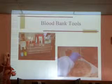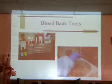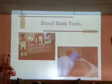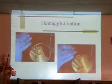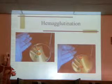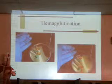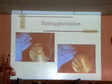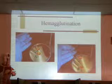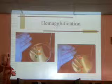So we mix our patient's red cells with the anti-sera, and then we place it into the centrifuge, where it's spun for whatever time is specified on the instrument. And when we take it out of the centrifuge, we see that the red cells have settled into a button. So the cell button is along the tube bottom. You gently release that cell button from the bottom by gentle agitation. And then you look at the reaction.